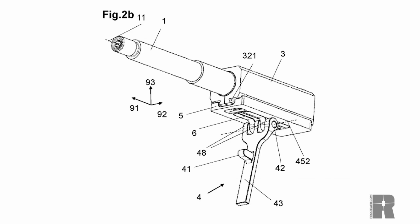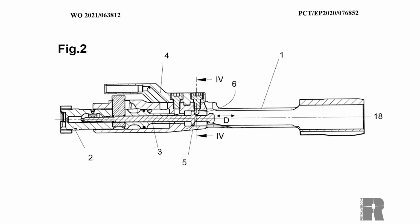It looks like there's going to be a quick release, a quick detach or attachment of a barrel system, which means there may be different lengths of barrels that can be quick detached to this. Also, it looks like there's a different bolt carrier as far as how the gas is going to interact with that, talking about a longer life system as far as a bolt carrier goes.